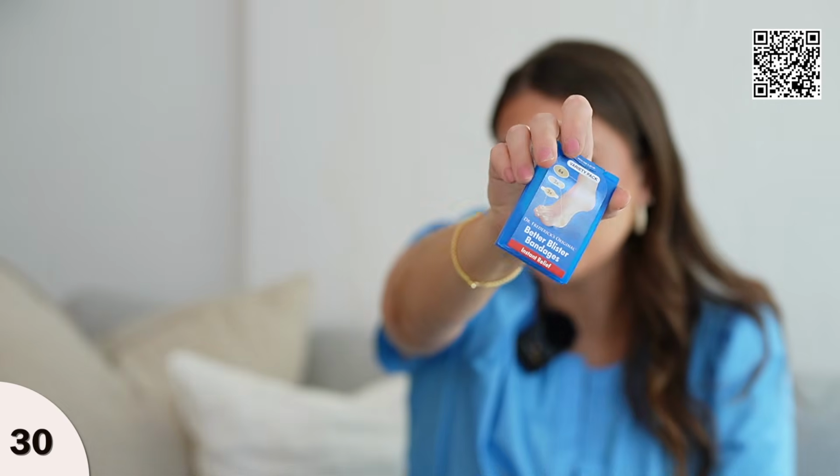I would definitely bring some blister bandages. Now, these are great if you wear a new pair of shoes and you have a blister. And you guys, you can't just not tour if you have a blister. These are so good on any blisters because it's going to give you protection, and they come in different sizes too, so you can find the perfect size. And truly, it's like a gel form. It's really comfortable on. I've used this before, and it's so small. I always keep this in my toiletry bag just in case.